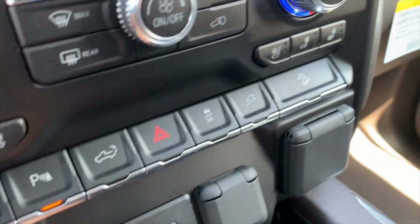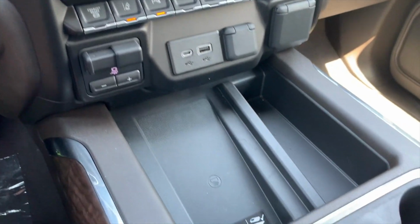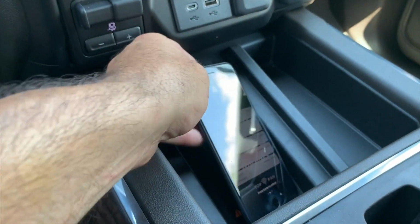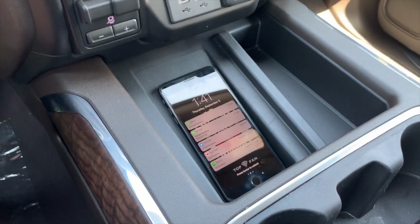One of the things I really like about this truck is the charging now on the iPhones. Now, they always had wireless charging, but it used to be up here, and now it's down here. And what's great about it is now it'll fit the Plus phones, right? Before it didn't do that, so now you just drop it on there and it will automatically charge, right?